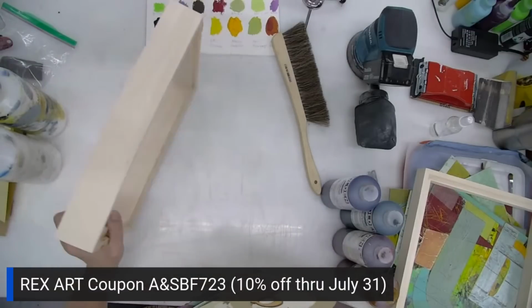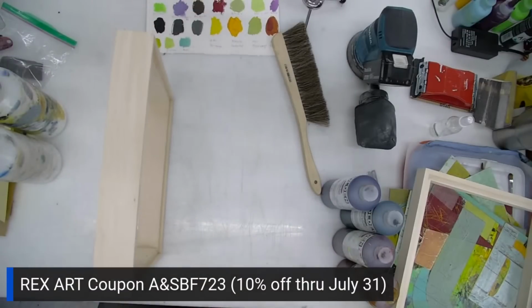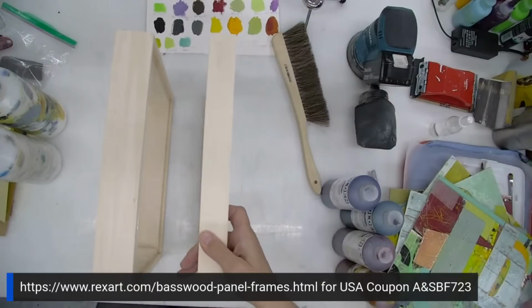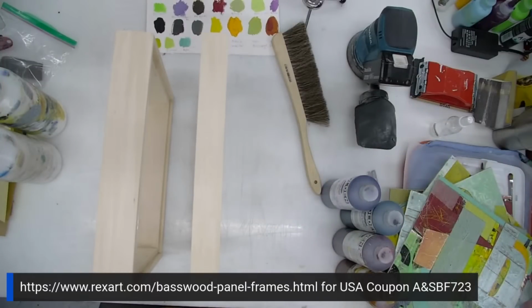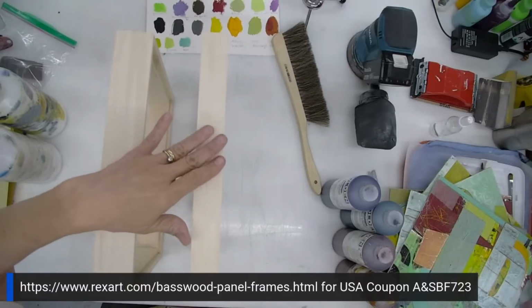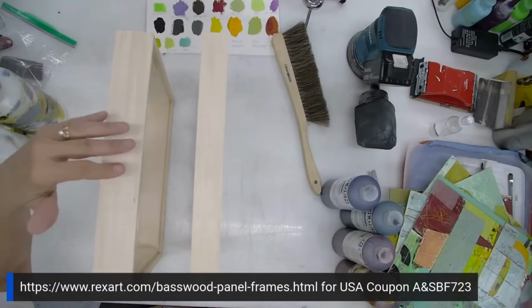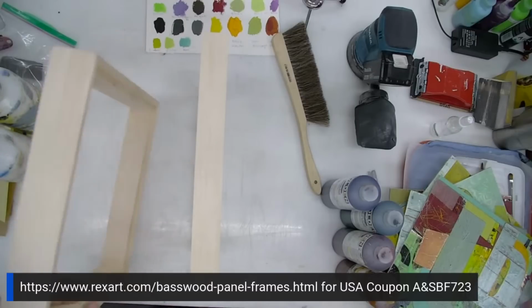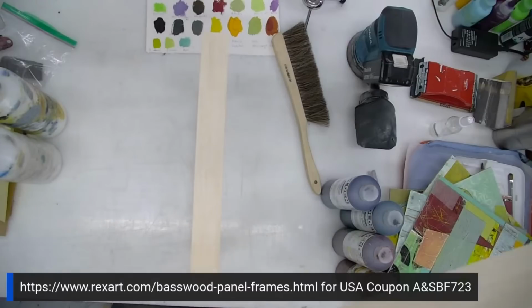And again, they come in two different depths. This is the thinner one. The cool thing is that if you're framing something for your grandchild, you might go for this one, or if you're on a budget. If you want to splurge a little bit, you get the deeper one, which is a little bit nicer. It has a museum quality look to it. In any case, you have a choice.